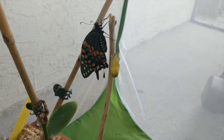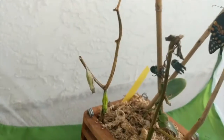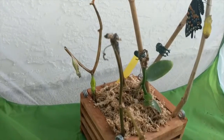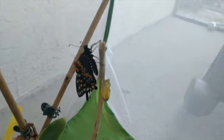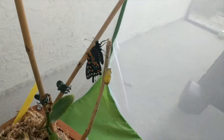But yeah, swallowtail hatching number 2 is here. I don't know if you can see the other two right here. They're a couple days behind this one, so I think it's gonna be probably this weekend.